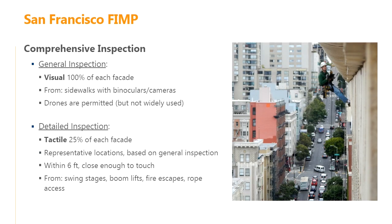The basic inspection procedures are based on a national ASTM standard and are similar to facade ordinances in other cities around the country. The basic inspections include both a visual and tactile component. General inspections require 100% visual observation of each facade, which is typically performed from sidewalks using binoculars and telephoto cameras. Drones are permitted as a tool for use during the visual inspection, but in our experience, they're not widely used. Generally, just binoculars and cameras are used.